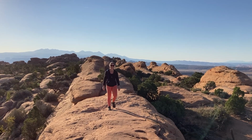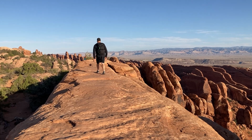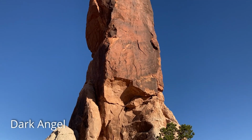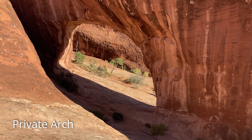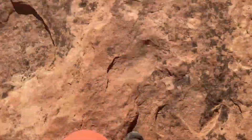And we're finally at the Spine. The Devil's Garden has so many different little offshoots, and you want to take all of them just so you can take in all of the arches and all of the scenery around us. I seriously love walking on this terrain. It is so cool, this rock.